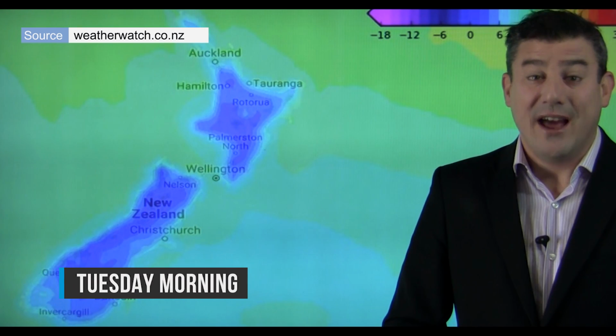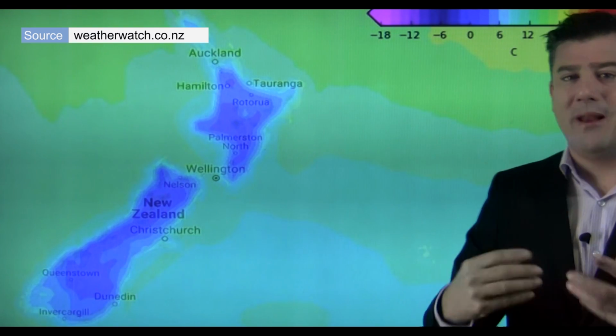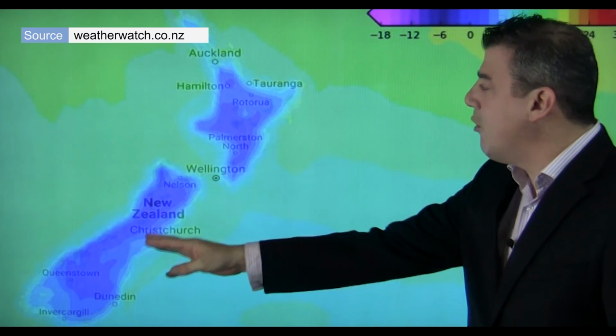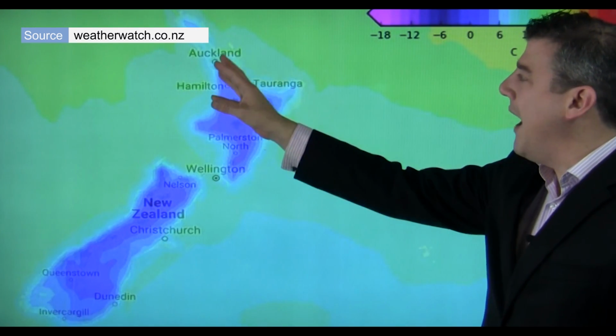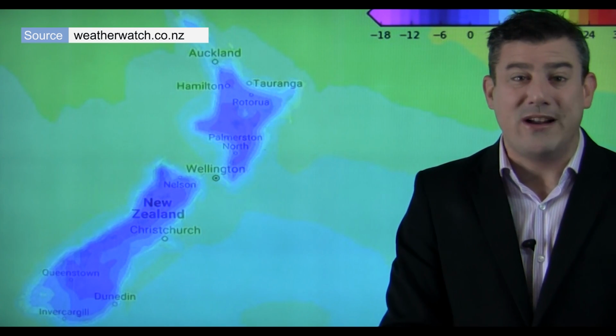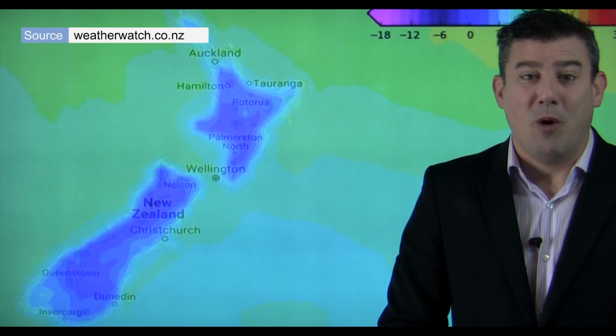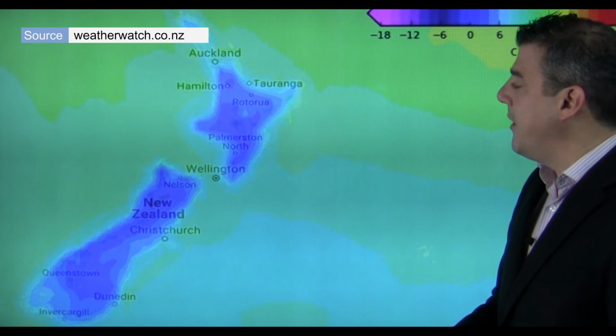And as you can see, a number of places well down towards that 0 degree mark. Here's the scale, and a lot of places in that 0 to +6 area across the south and the north. More 8s, 9s and 10s in the very upper north, although even Auckland dropped right down to 4 degrees in a couple of more remote rural areas. The city itself was a bit warmer, up around 8, 9 degrees as we went through this morning.